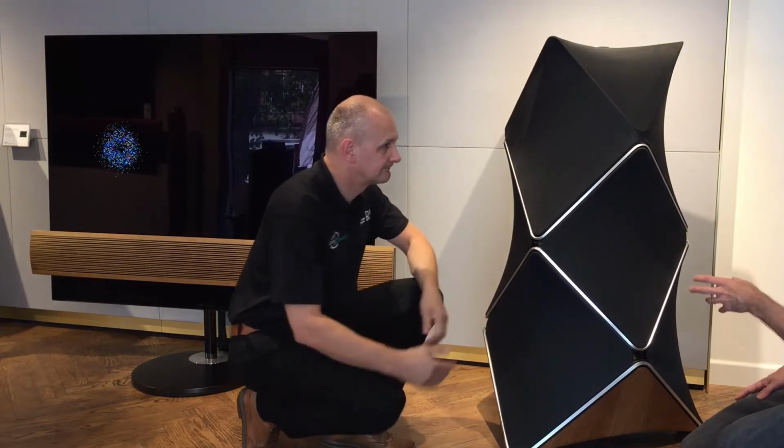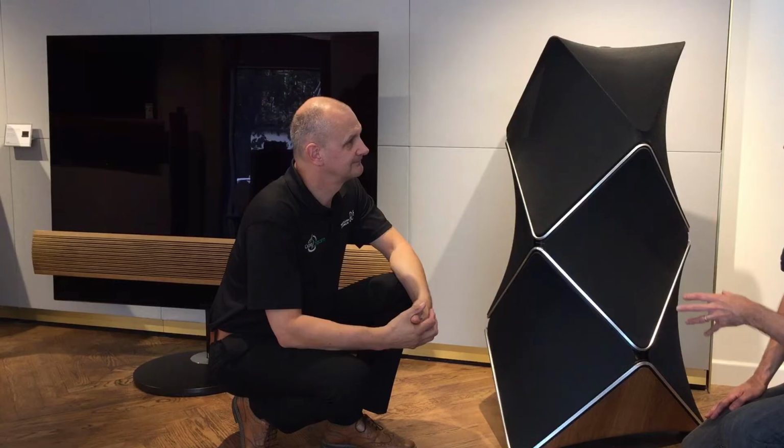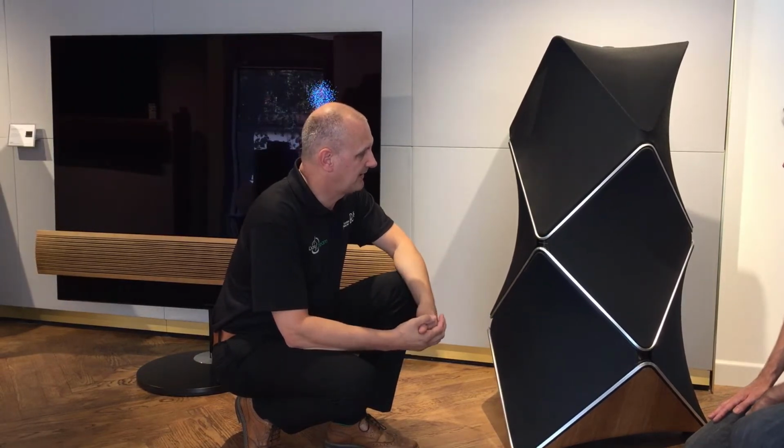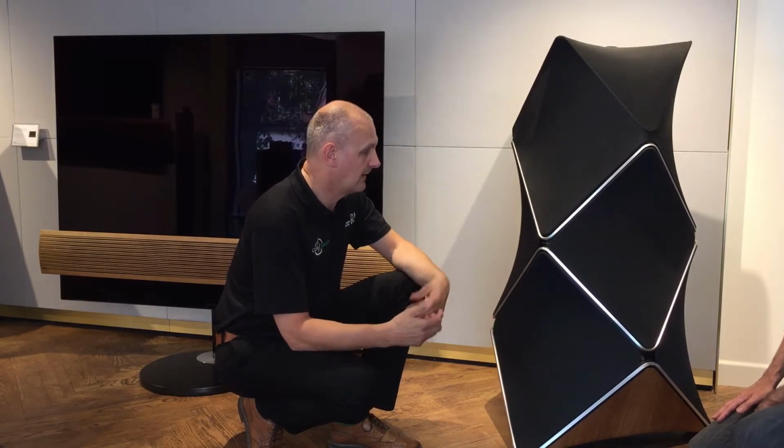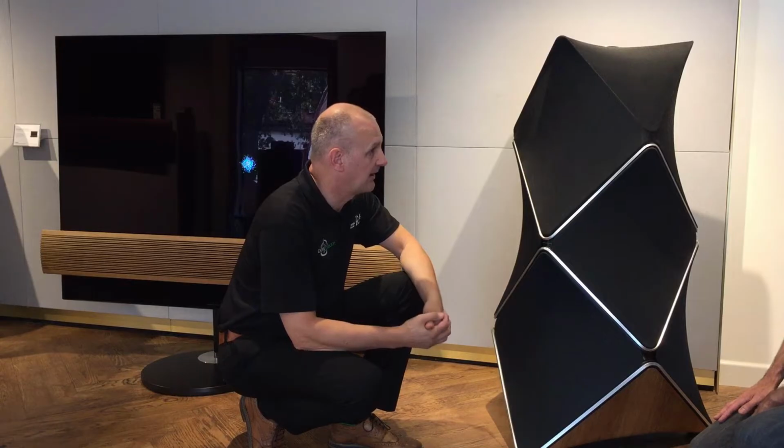Technically, this goes beyond Beolab 50 and Beolab 5 in a lot of other ways, isn't it? Absolutely, with the technology that we have with beam direction control, beam width control, the filters that we do with the room calibration make this a very, very accurate loudspeaker.